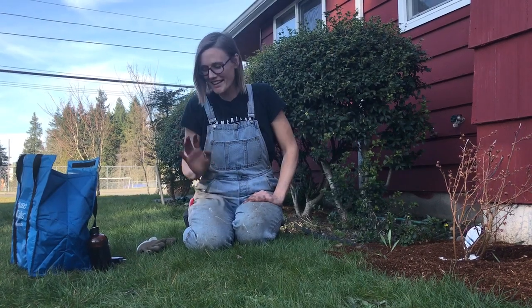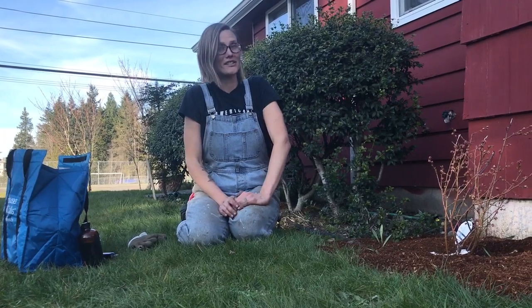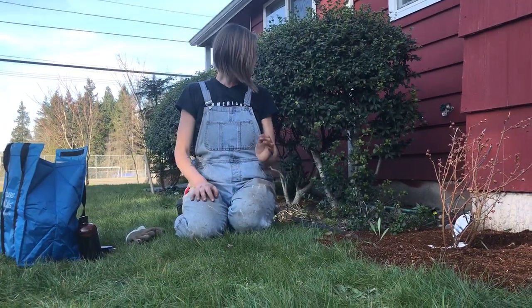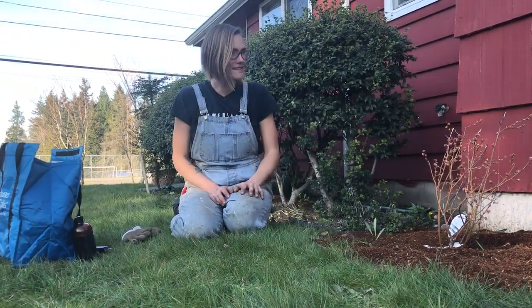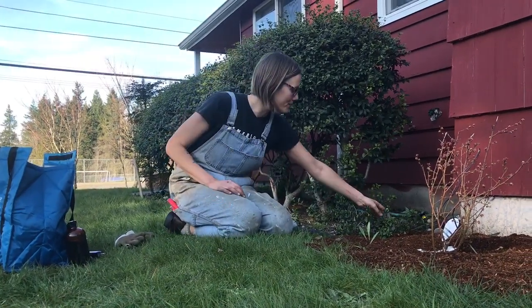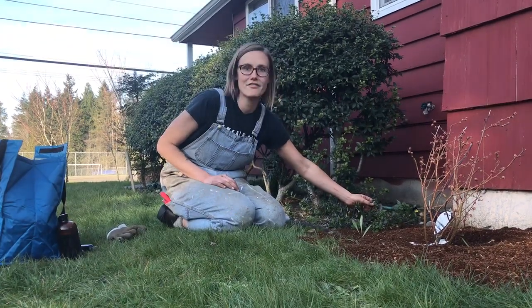So hi everyone, I am here with one of our Quiet Heart students, Mika, who's actually behind the camera right now. And we are in her front yard. We just mulched her blueberries and did a lot of transplants, and we are talking about the Viola species. This is a cultivated violet.